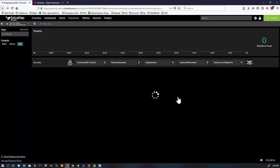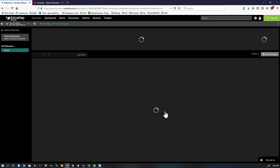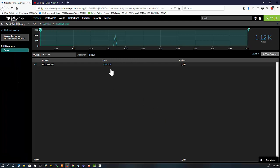So again, I'm going to click back here just for a second, just to follow this guided investigation. And what's the targeted server that this is happening on? Well, it's Orange, right? So now I know, and again, I'm the network guy. I kind of know what servers are in my environment. I know my environment. Orange server. Okay. Well, let's just look at here.